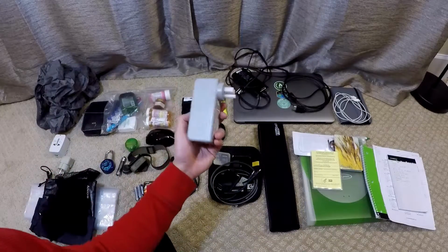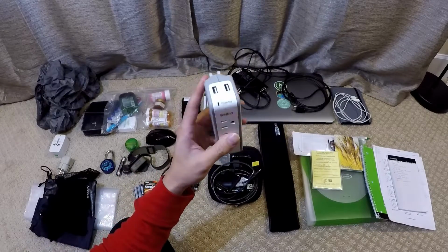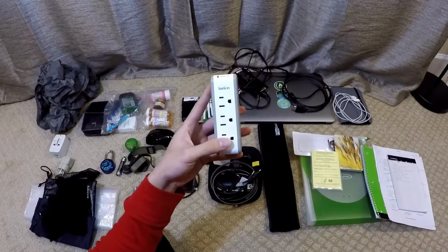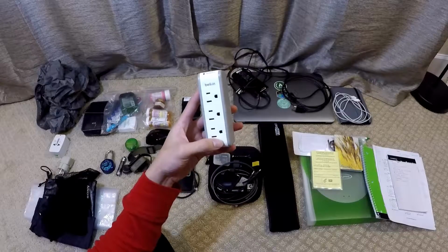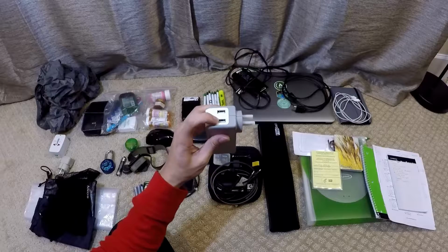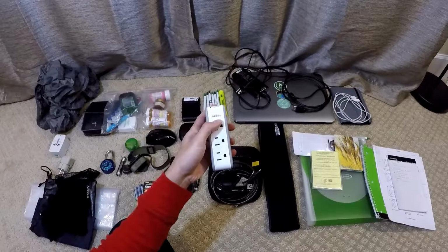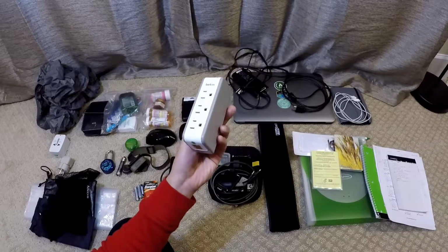One of the newer things I got was this kind of surge protector. It helps you charge multiple items at a time, especially when you're at an airport, and you can plug all your things in and charge at the same time, basically. 2 USB adapters and 3 electrical outlets, made by Belkin. You can find it on Amazon. It looks exactly like this.